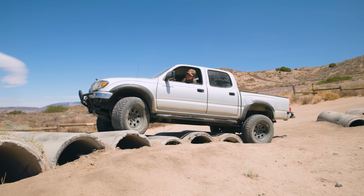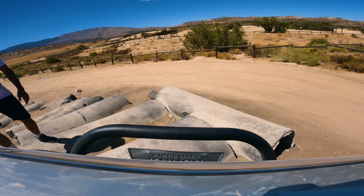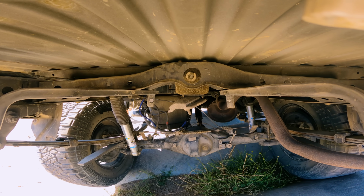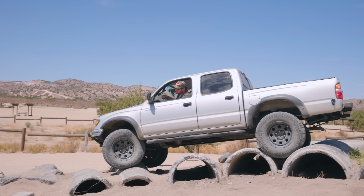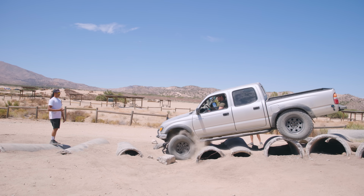Just another day at the office. Just consistent with the throttle. Go, go, go, go, go. Good. Okay, brake, brake, brake. They did it. I hate him. Okay, so you're teetering. Oh, that's close. That's all the way. Yep, keep it there. Left hand down. Nice. Ooh!